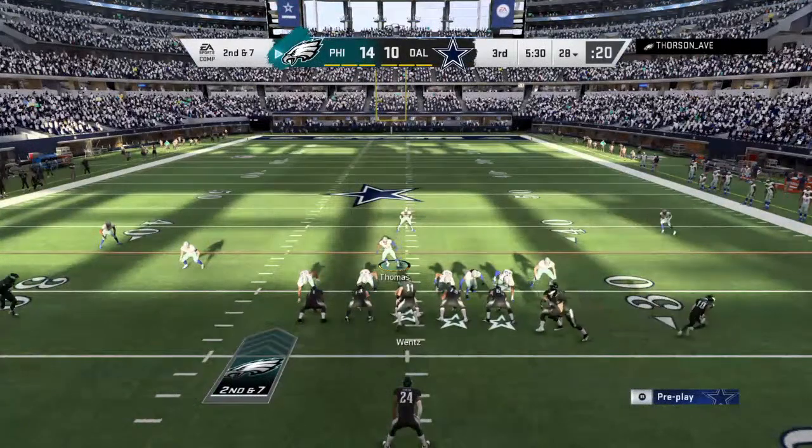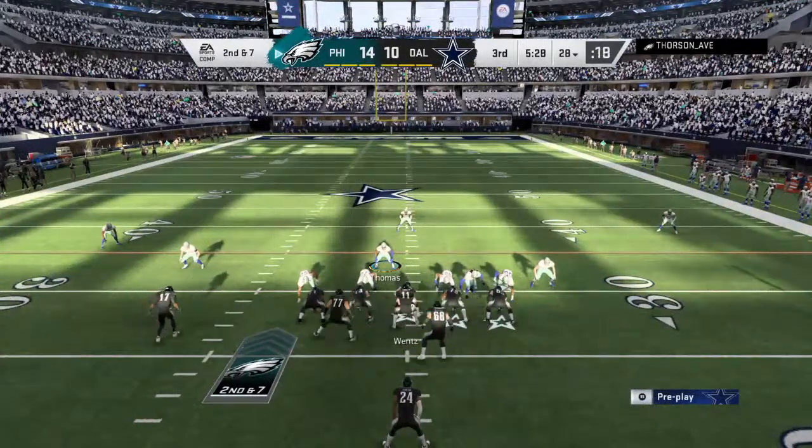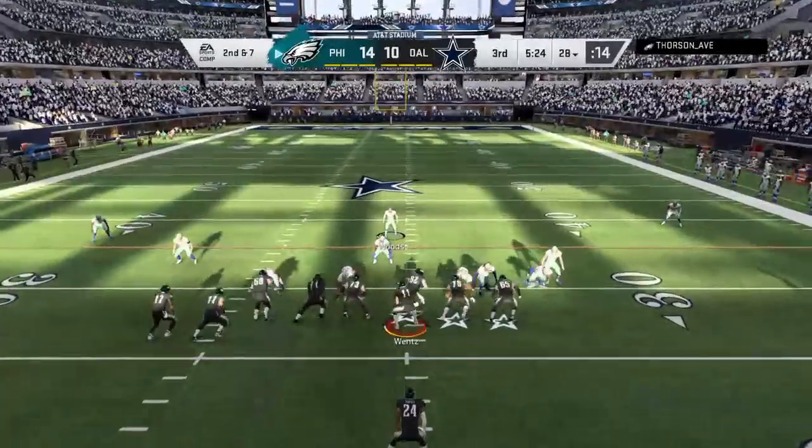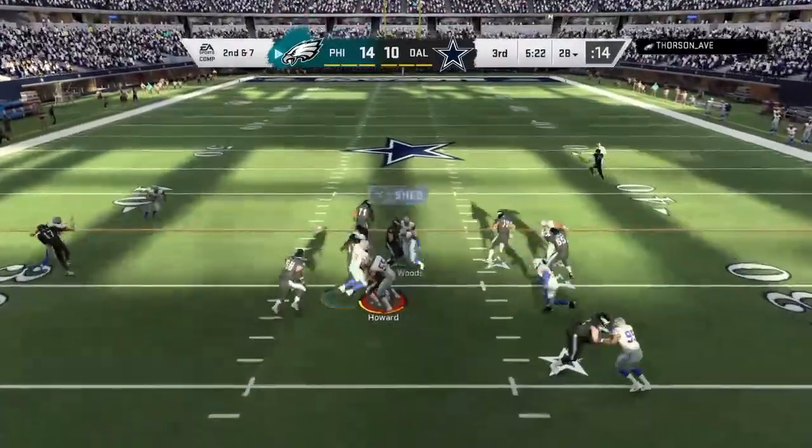What you got? What you got, Heavy? What you got, Heavy? Give me some. Give me some. Here we go. Check 24. Check 24. They'll keep it on the ground.